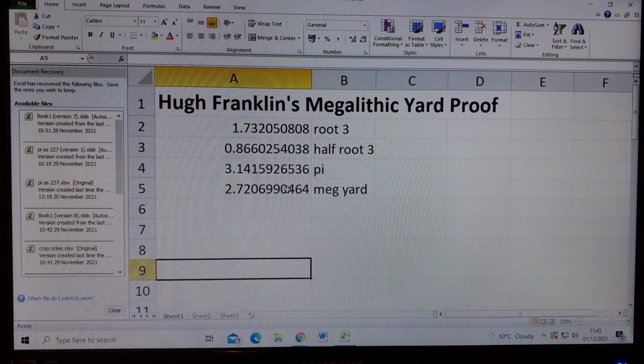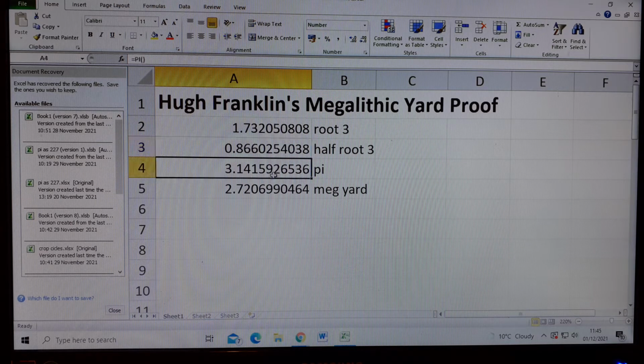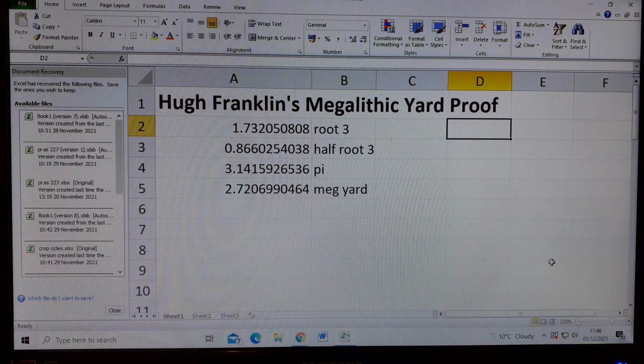It's 2.72 feet, but Hugh calculates it using root 3 as 1.732050808, and I can drop these universal constants from the Excel program, so there's no worry about that being inaccurate. And half of root 3 is that, and pi to 10 decimal places is that, giving this for the megalithic yard. Now, I've worked out a different calculation to get the megalithic yard exact as 2.72 feet using a fractional calculation, because the ancients didn't use decimals. And the fractional calculation is this.